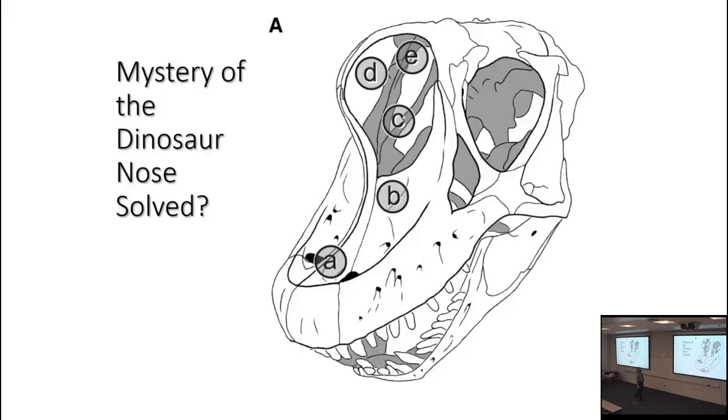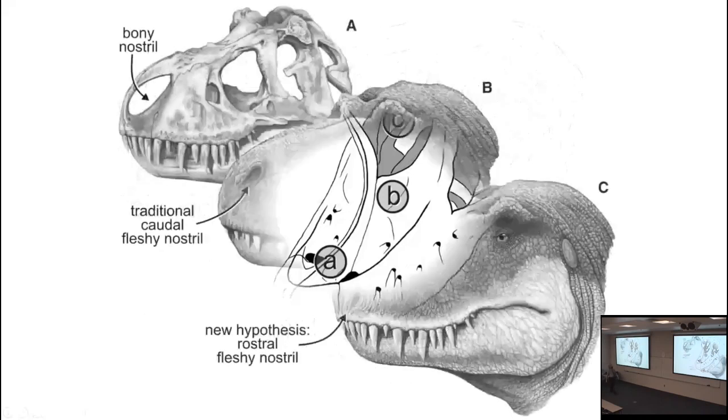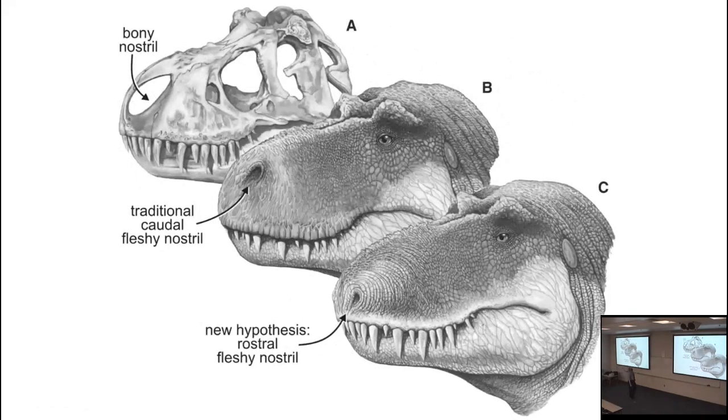So here's a Giraffatitan, a Brachiosaurid, and we've got the skull, and then people wondering where the nostril would be, all these different models, and A looks like where it is. The nostrils are down here. So the air's coming out through this big narial region, through these fleshy structures on the outside, and then out through the nostrils. Why such big noses? We've got here a Tyrannosaurus as well.